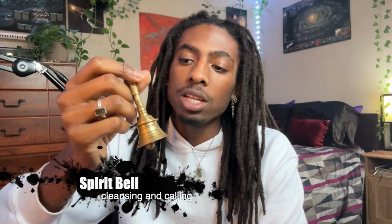And I have a bell. Now, this has multiple purposes. This bell has different purposes. So for example, I'll ring it when I have a client. Right before I have a client, I'll ring it like this. And it basically calls spirit into the room, and it allows their guides and their star family to come through my portal, which we're about to talk about in a second.